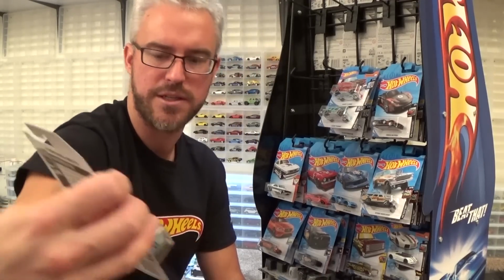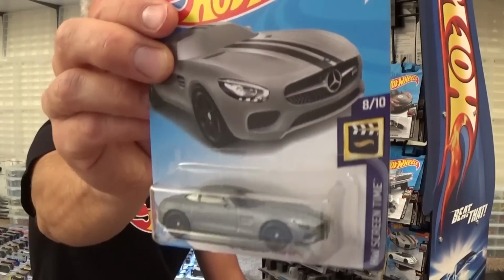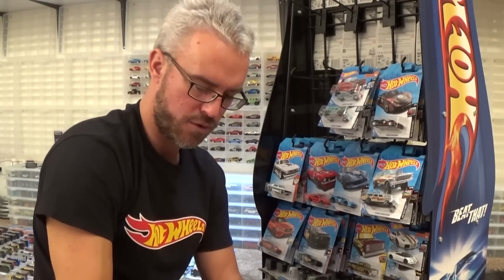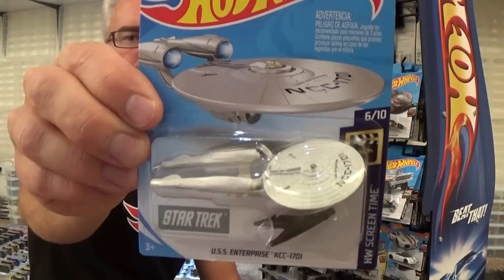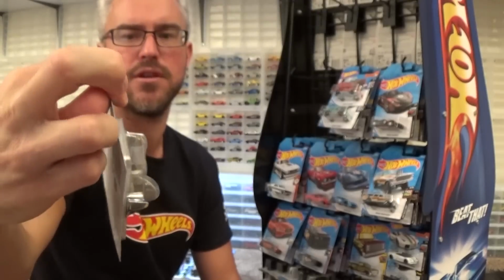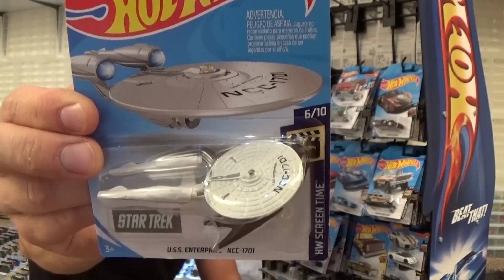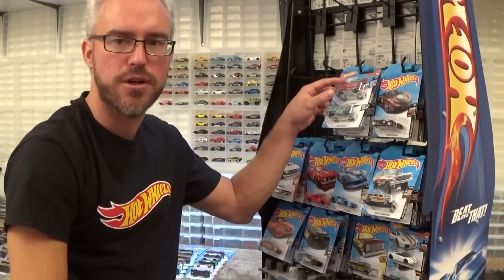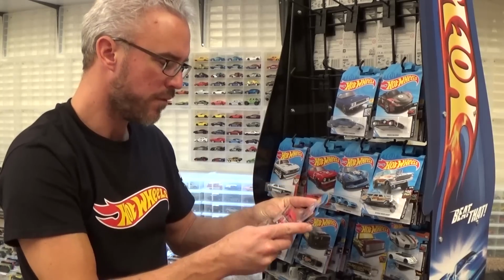15 Mercedes-AMG GT in a charcoal matte gray from Fast and Furious. And of course the USS Enterprise. Those also didn't stick around for very long. Kind of a goofy casting. The nacelles look way too close together in my opinion. And it doesn't have wheels, so I normally don't collect those, but I kind of like Star Trek, so I did have to pick that up.